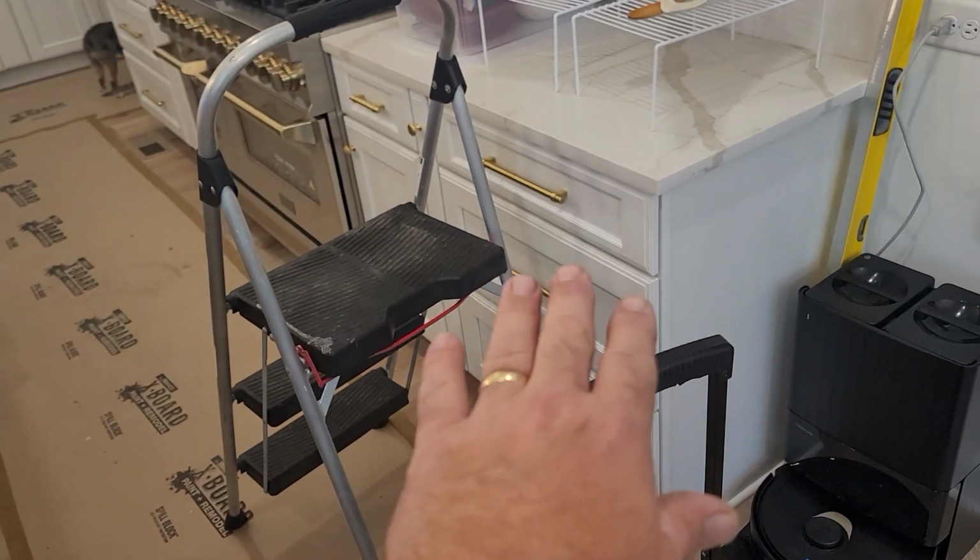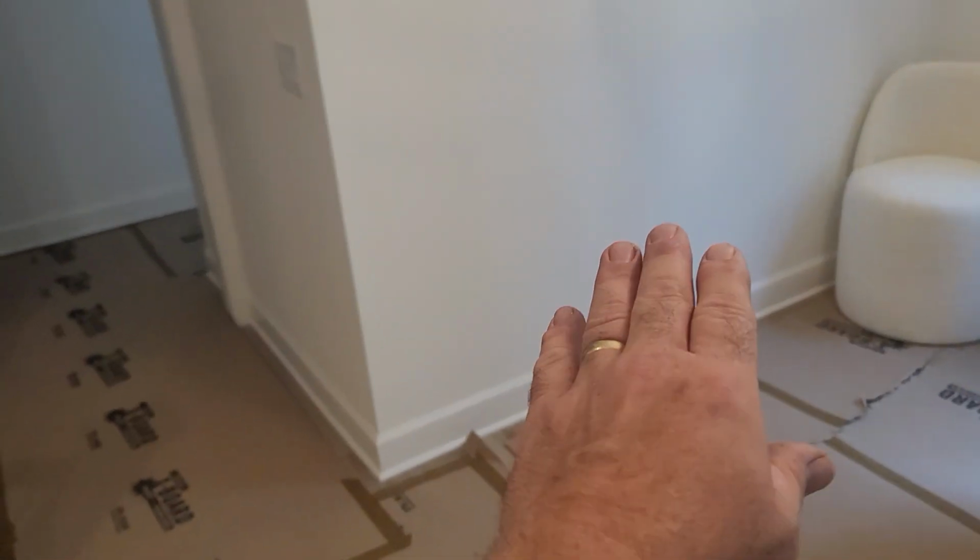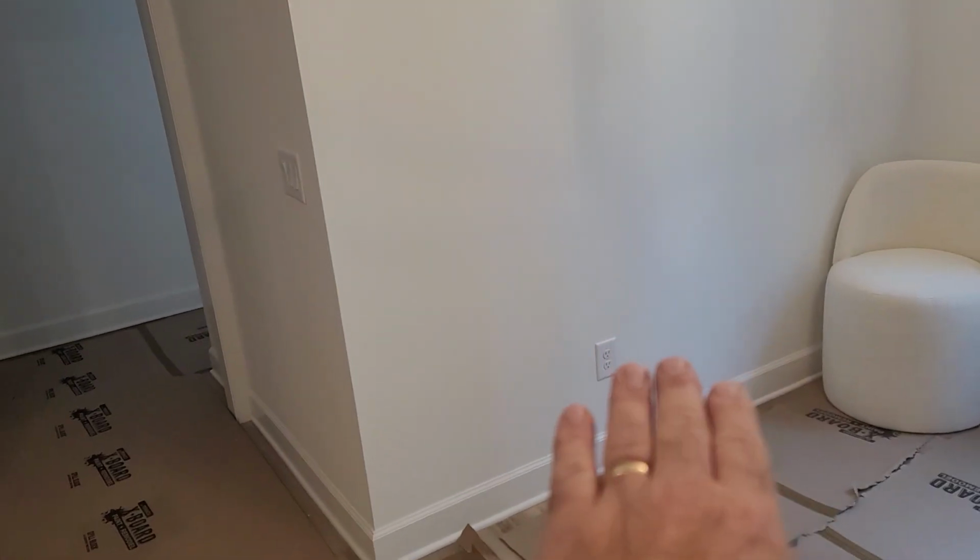This is the cabinets on the right-hand side of the kitchen. They're in white. This is the island. Well, right around here to the right, this is about 20 feet away. This is where this china hutch is going to actually stand out.